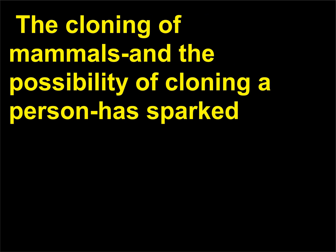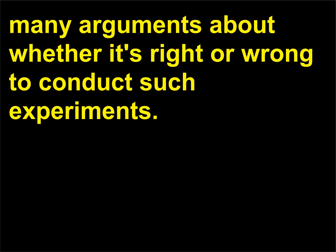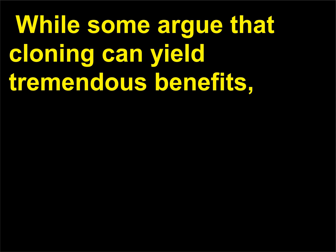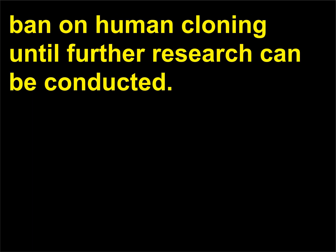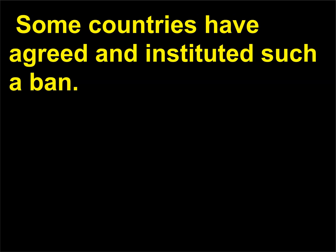The cloning of mammals and the possibility of cloning a person has sparked many arguments about whether it's right or wrong to conduct such experiments. While some argue that cloning can yield tremendous benefits, others worry that the technology is ripe for abuse. Many politicians and scientists have called for a worldwide ban on human cloning until further research can be conducted. Some countries have agreed and instituted such a ban.